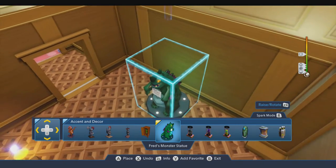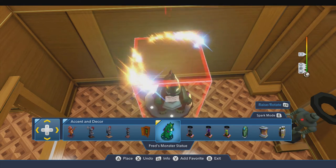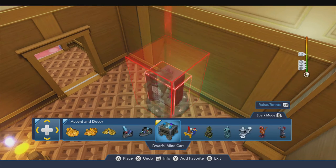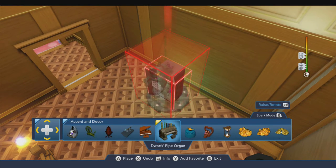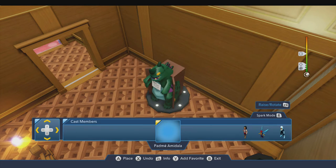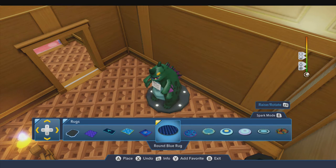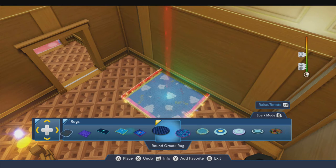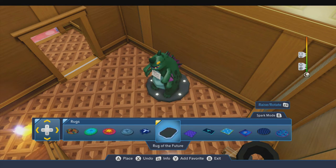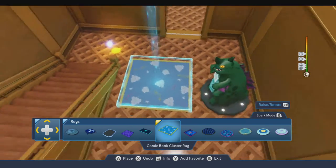Okay. I think that's a good spot. Okay. Not a lot of space down in this area. There's not a lot we can do. Okay, I think that's everything, then. For accents and decor. Oh, rugs. Is there a Big Hero 6 rug? Comic book cluster rug. Yeah, that's probably it.